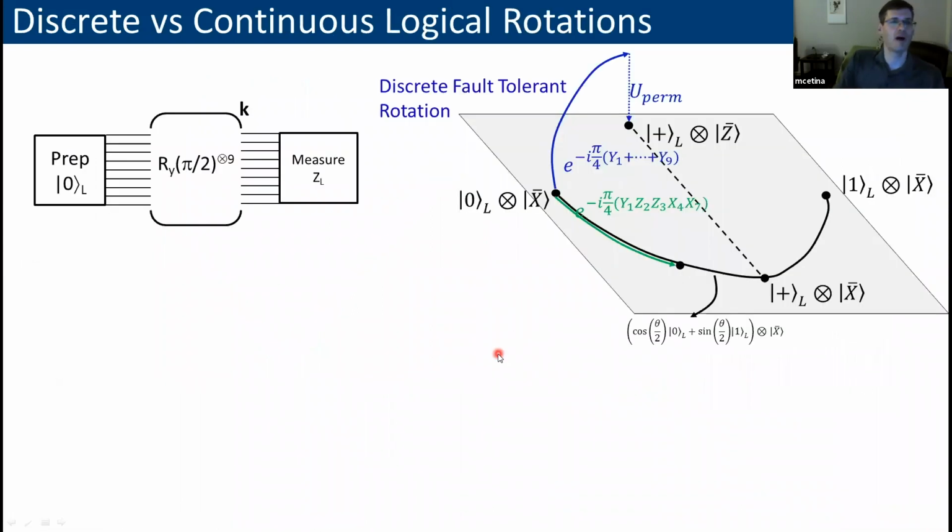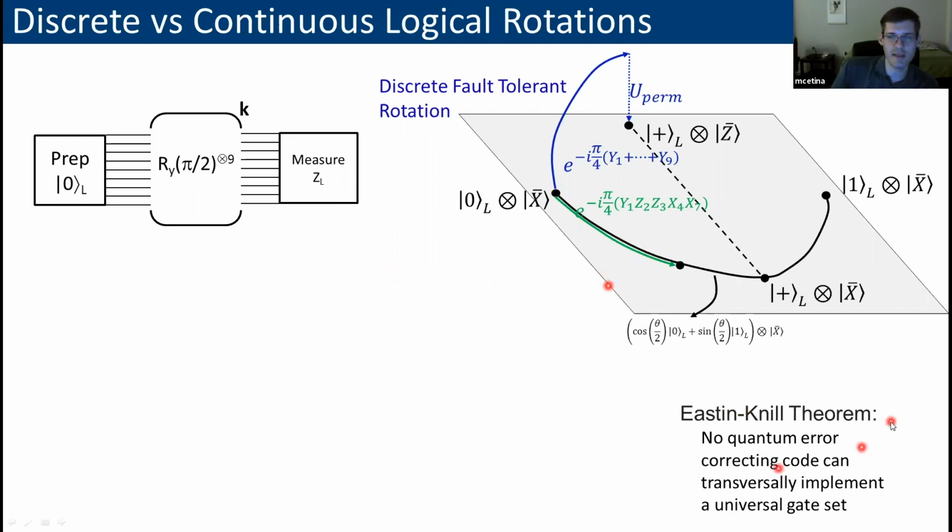In addition, to contrast this fault-tolerant rotation, which can only be performed discretely, right? Only these pi/2s can be performed in a fault-tolerant fashion. They're highlighted here in blue. Here is the discrete pi/2s applied to all the qubits, followed by the permutation. We can try to apply a continuous rotation to the qubit. But owing to the Eastin-Knill theorem, there is no quantum error correcting code that can transversally implement continuous operations and hence implement a universal gate set. So we cannot do this fault tolerantly.